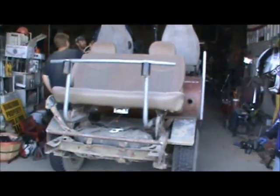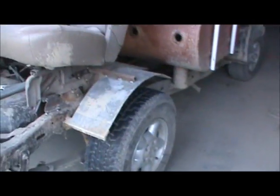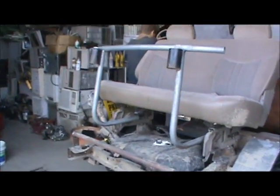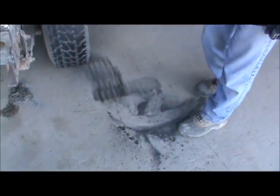Are these Walmart tires or regular tires? Nope, they're Canadian Tire, really good tires. Rough Riders from Canadian Tire. Yeah, they're really good tires. See, if it was Walmart tires, I think there'd be chunks. Yeah, like the police car had.